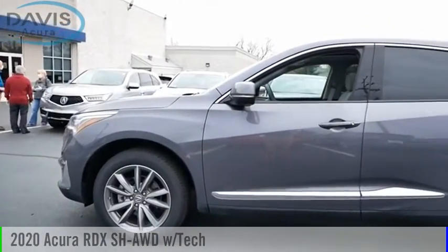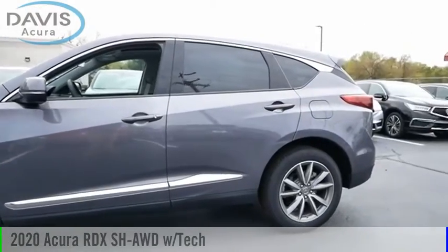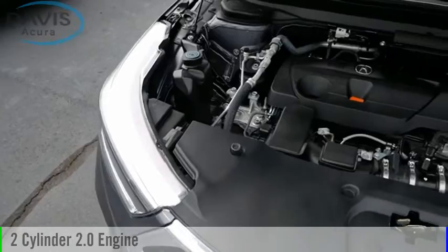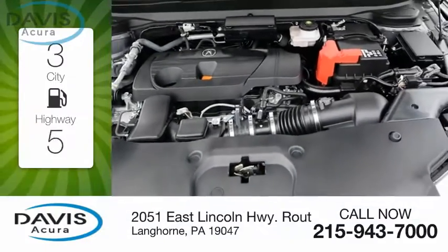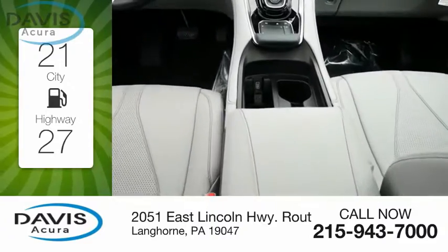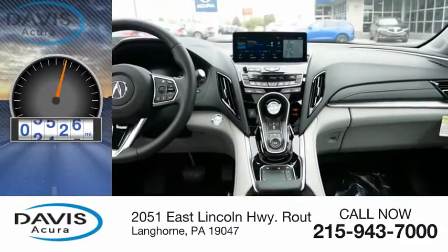Test drive the 2020 RDX. This vehicle is powered by an all-wheel drive, 2.0-liter engine. Great fuel efficiency saves you money by requiring fewer trips to the gas station. This vehicle has less than 4,000 miles.